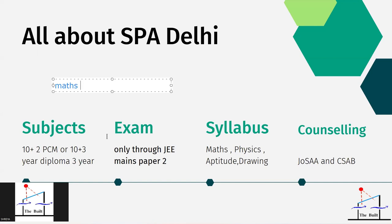Talking about the exam, to get into SPA, there's only one examination, which is JEE Mains Paper 2 for architecture and Paper 3 for planning. So, to get into SPA Delhi, a student must give JEE Mains Paper 2 and Paper 3. Talking briefly about the syllabus: math, physics, aptitude, drawing, and planning-based questions. There are two bodies, JoSAA and CSAB. These two bodies conduct the counseling process to get into SPA or other colleges for architecture. We'll be talking about it in the later stages.